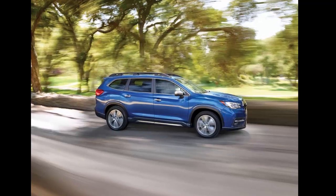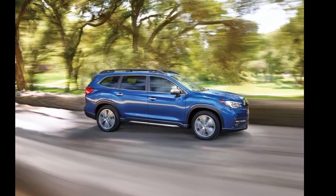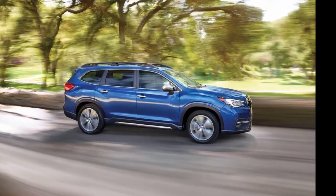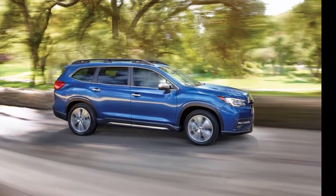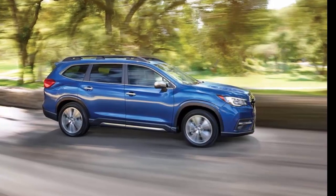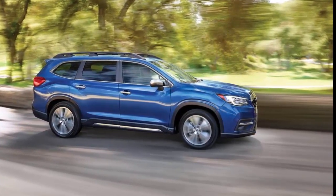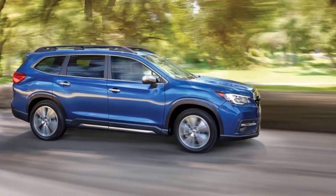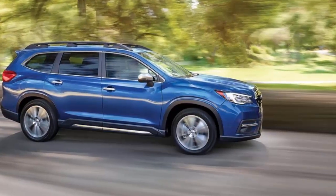Subaru has priced up the 2019 Ascent, its highly anticipated return to the three-row SUV segment. Billed as the largest Subaru ever, the family SUV can be had in 7 or 8 passenger versions, all of which come with all-wheel drive as standard, just like the automaker's other cars.